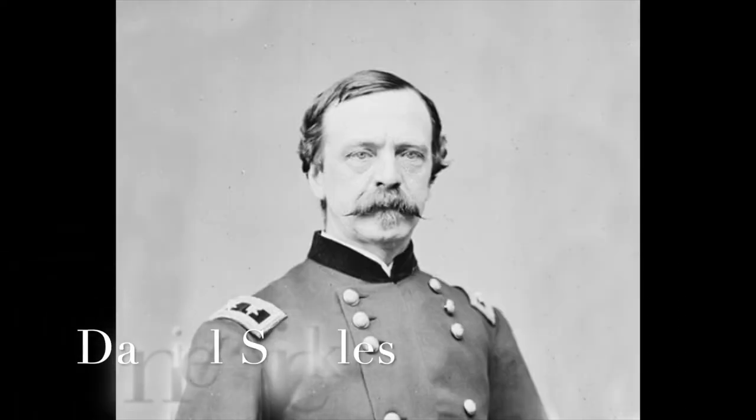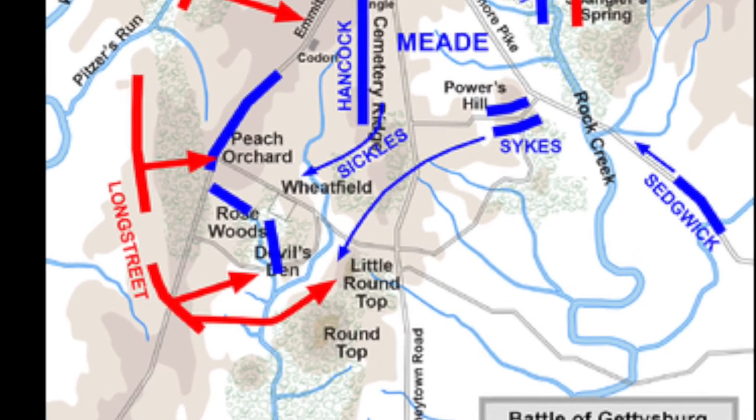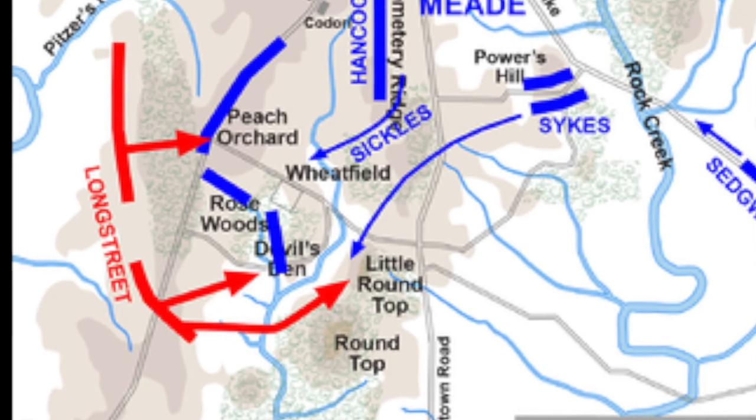But before the Confederate First Corps under Longstreet could attack, the Union Third Corps under General Sickles moved forward half a mile, getting in the Confederate way. Governeur K. Warren, from the summit of Little Round Top, watches the destruction of the Union Third Corps. Seeing the danger, he sends for reinforcements.